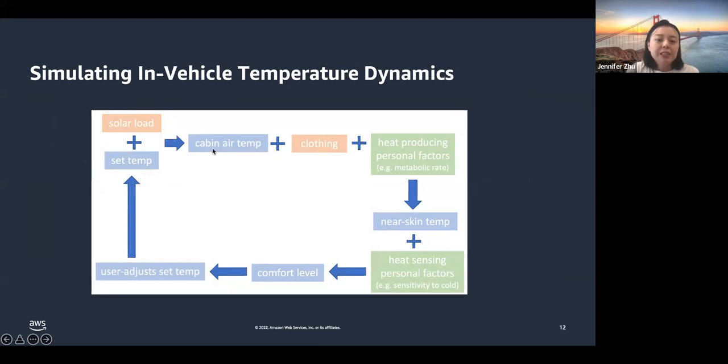First, you can think about what decides the in-car temperature. Probably it is the sun level and also the set temperature the driver sets. However, once the cabin temperature is defined, for individuals what is more important is the near skin temperature, basically how they feel the temperature. This also depends on other factors, including clothing, and personal factors, for example the metabolic rate and so on. All of this basically decides the near skin temperature for a passenger or a driver.